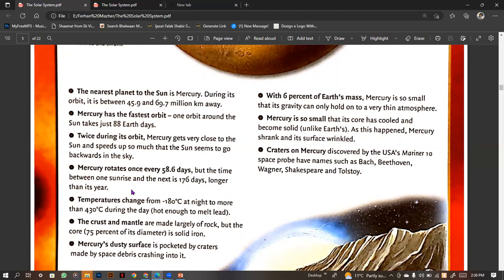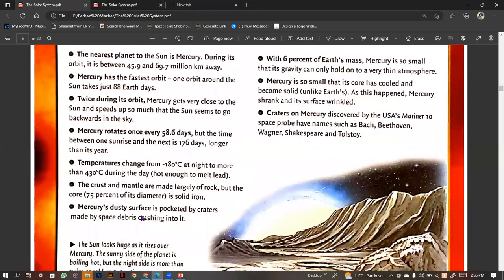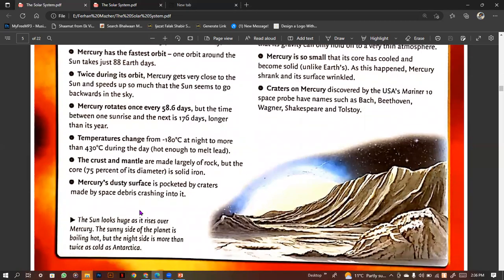Mercury rotates once every 58.6 days, but the time between one sunrise and the next is 176 days, longer than its year. Temperature changes from minus 180 degrees centigrade at night to more than 430 degrees centigrade during the day, hot enough to melt lead. The crust and mantle are made largely of rock, but the core, which is 75% of its diameter, is solid iron. Mercury's dusty surface is pocketed by craters made by space debris crashing into it.